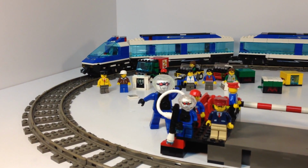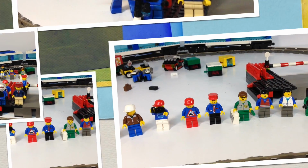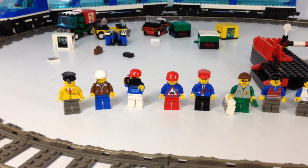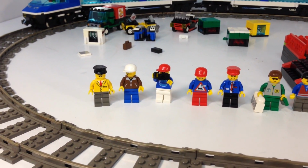But it wasn't probably the best design, although it does have a lot of cool features. Now, one really good thing is you get a lot of minifigures. You got 9, and they're all different, which is really cool, especially for $19.99.